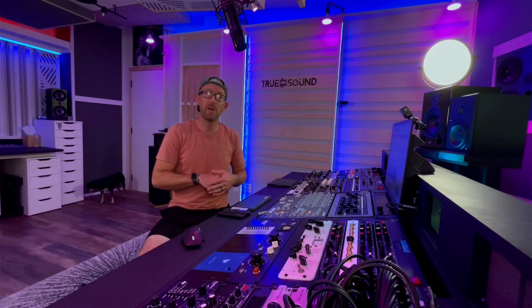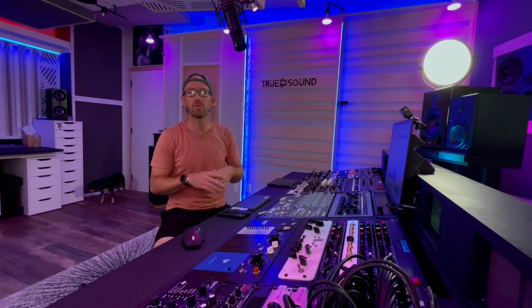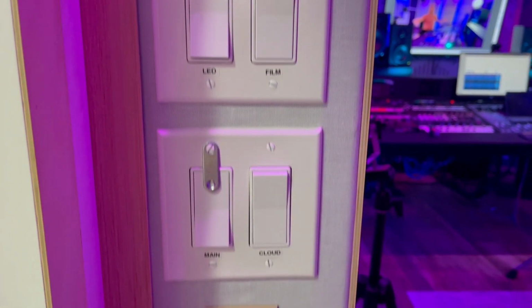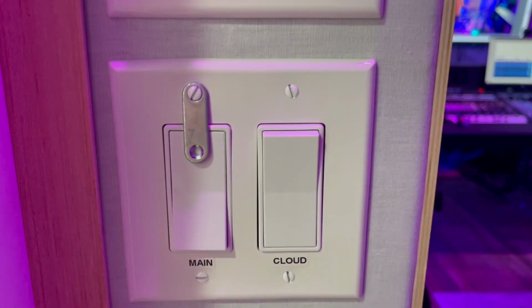And I didn't install this dimmer switch till about a year later, so this was not during the build. I just had standard switches because I always knew dimmers could create issues. I finally put a dimmer in thinking, it won't happen, but it did.